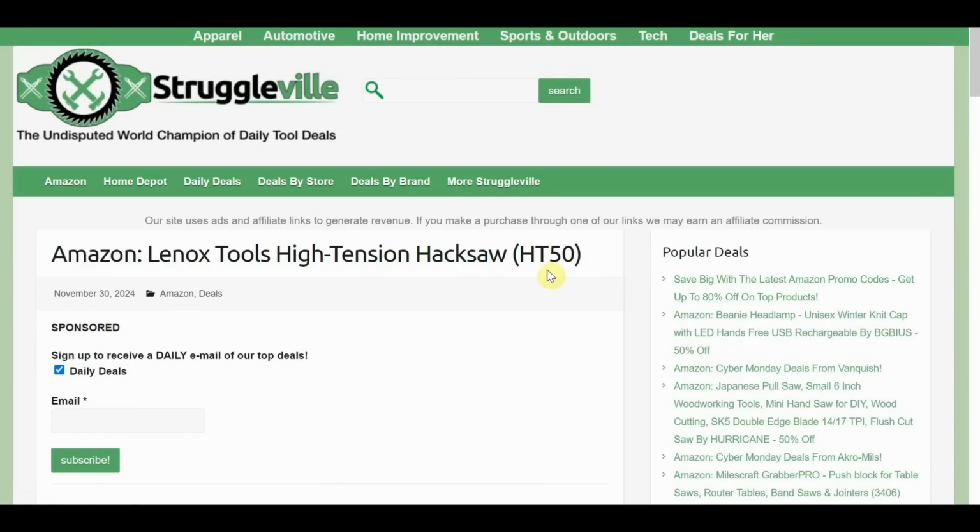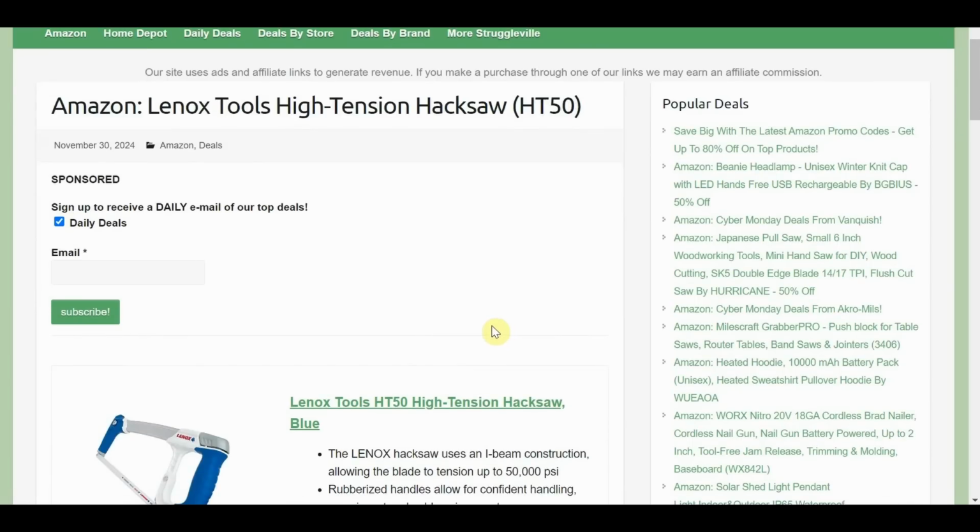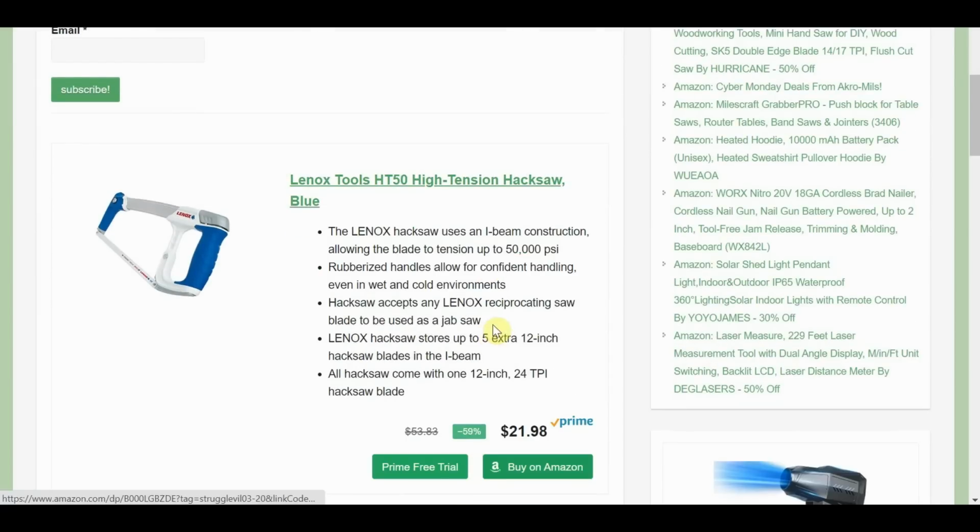But we do have another Lennox Tools. Now, these last 2 Lennox Tools, I wasn't able to verify that they're made in the USA because I didn't put in a ton of effort. So that's why I don't know if they all are or not. It didn't say on the Amazon listing, and that was as far as I went to try. But we have the Lennox Tools High Tension Hacksaw. So there it is. Now, I will tell you 100% the blade says made in the USA because I was able to read that on the side.